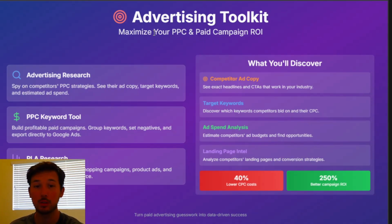But with Semrush's toolkit, it'll spy on competitors' strategies. It'll build profitable paid campaigns through grouped keywords, set negatives, and it'll even export to Google Ads for you. It'll even analyze competitors' Google shopping campaigns, product ads, and pricing strategies for e-commerce. The results for the advertising toolkit are unmatched. 40% lower CPC costs, 40% lower cost per click, and even 250% better campaign return on investment on average.